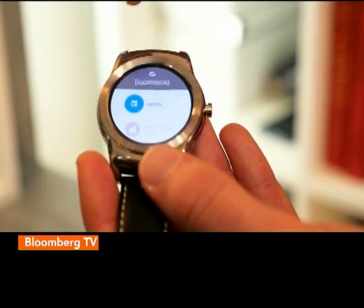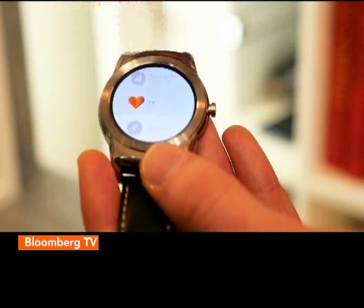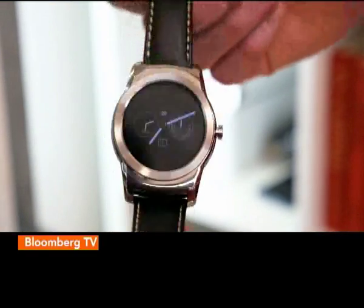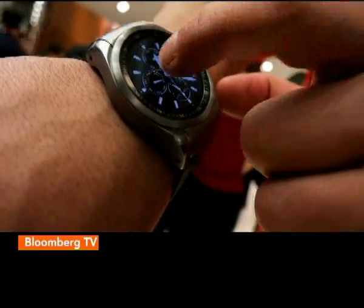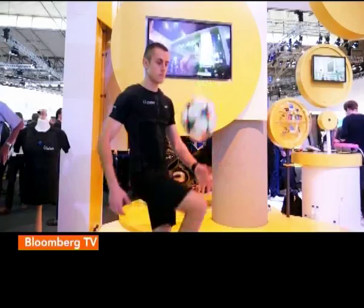LG also showed the Urbane, which is the regular watch and runs on Android Wear. This one only works with a paired smartphone. We must say that the design on both the watches is quite remarkable, and the fact that you could use any regular strap apart from the leather and metal options is an added bonus.